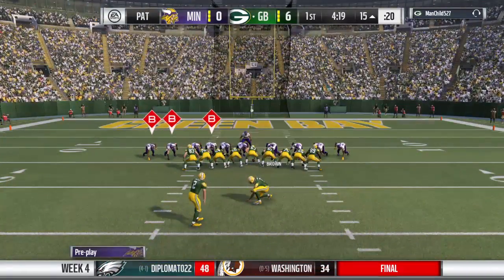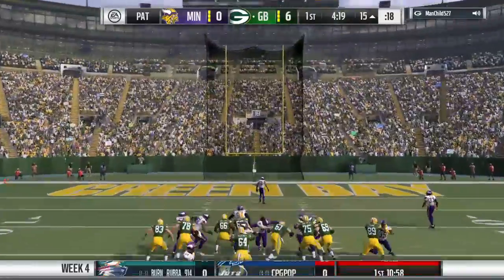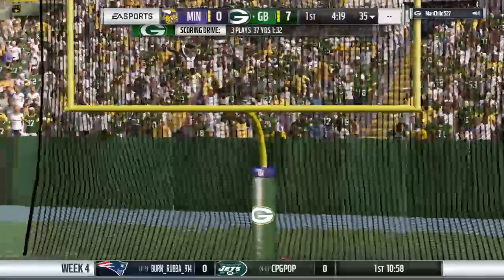And nowadays, we're seeing rookies make a greater impact at that position at receiver than ever before. I think mainly because of the sheer volume of footballs that they catch in college.